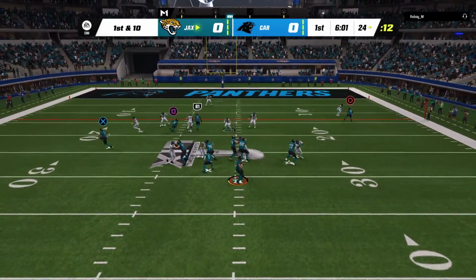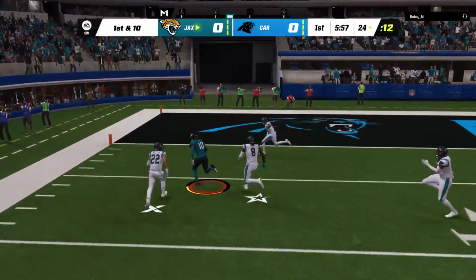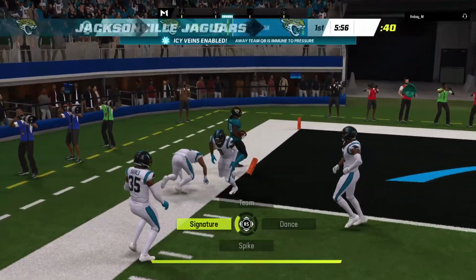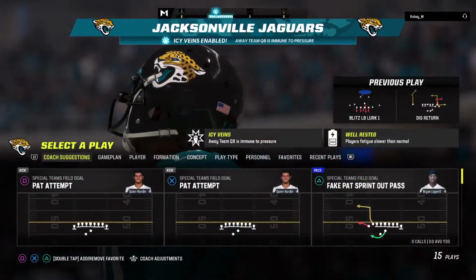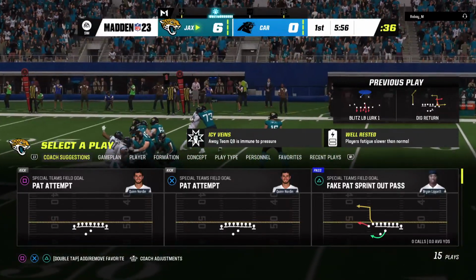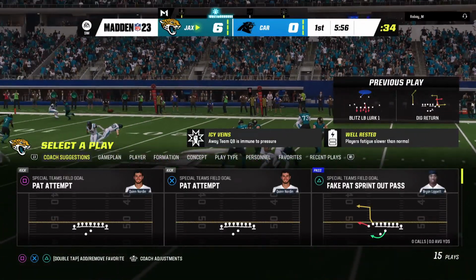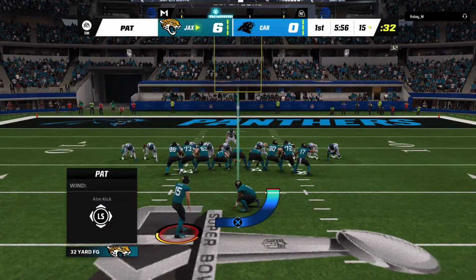And they'll throw on first down with Lawrence. That's caught left side by Jeudy. Touchdown, Jaguars! Jerry Jeudy, a 24-yard touchdown. And the Jaguars are on the board first here in this Super Bowl. A long opening drive and a very successful opening drive.